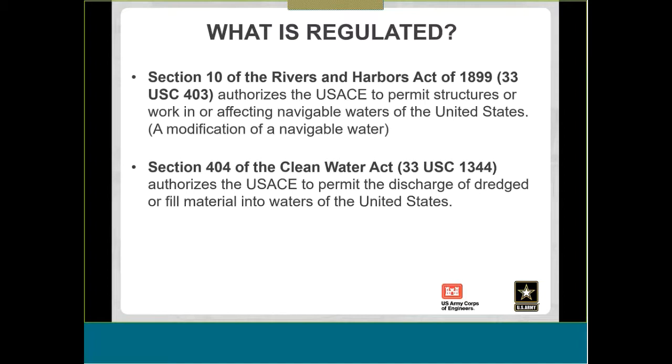so what is regulated? Section 10 authorizes the Army Corps to permit structures or work in navigable waters. So the key there is navigable waters. And Section 404 authorizes the Army Corps to permit the discharge of dredged and/or fill material into waters of the U.S. So we have navigable waters in Section 10, and we have waters of the U.S. in Section 404. So those are a couple keys to keep in mind. And typically living shorelines will involve both authorities.